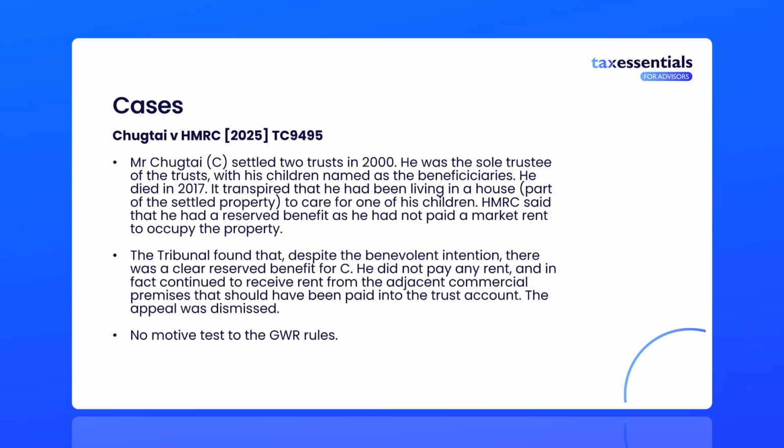You're probably familiar with the 7-year rule for gifts and IHT. Where a gift is made with reservation, the 7-year clock won't start until the continuing benefit is removed. This may mean the property continues to be a chargeable asset in the death estate beyond the normal 7-year anniversary. There are some exceptions to the rules. The donor can pay a market rent to cancel out the reserved benefit. There is also a specific exception that covers situations where a donor becomes infirm and moves back into a gifted property in order to receive care.